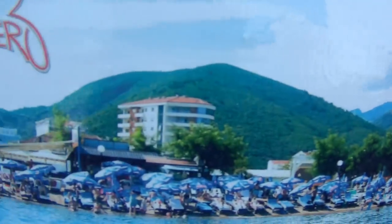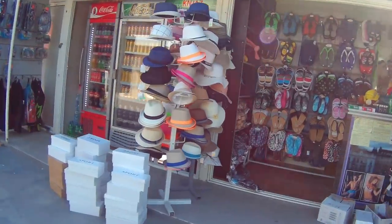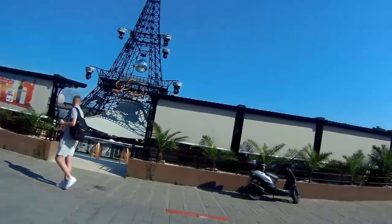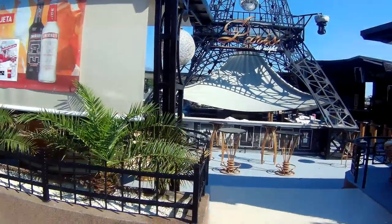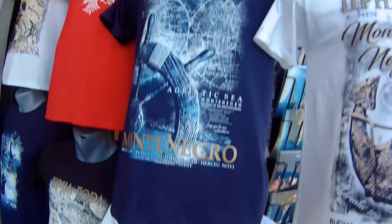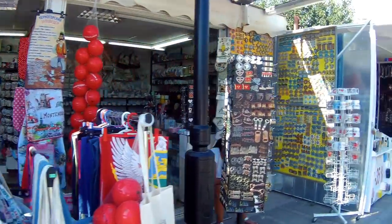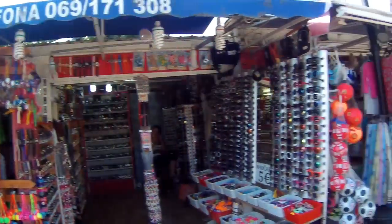Azuro Beach. Get your shiny, tacky beach items here, and your beer. And there are tons of nice, cheap eating options around here. Check it out, the Eiffel Tower. Not quite the same as the real thing, or even the one in Vegas, but I love Budva and Montenegro. €5 for flip-flops, not a bad deal.